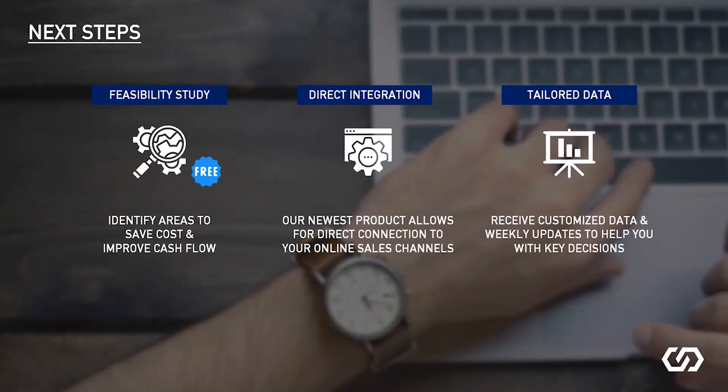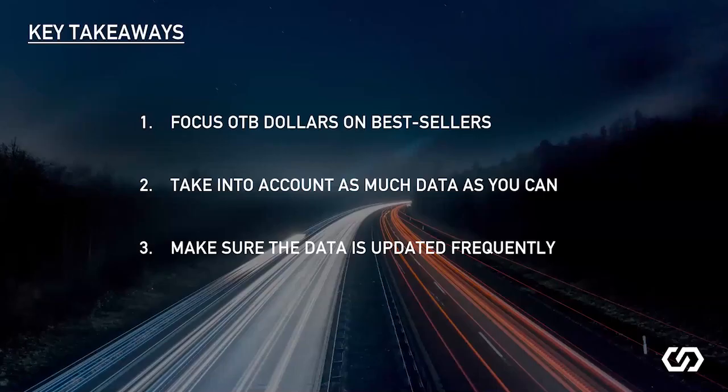And just to wrap up with 3 key takeaways. Our suggestion in this time for brands and retailers is to focus your open to buy dollars on bestsellers. Number 2, try and take into account as much data as you can, but you have to make sure that it is relevant, but also updated frequently.